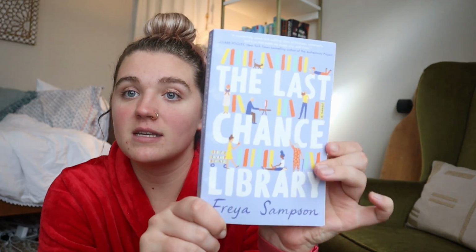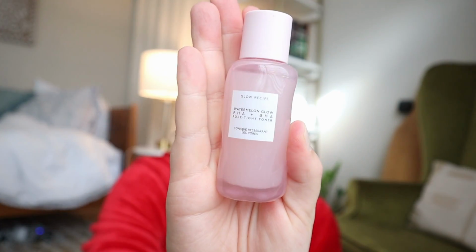The first book I read was The Last Chance Library by Freya Sampson. And the first product I'm going to use is Glow Recipe's Watermelon Glow Pore Tight Toner. I don't have anything to put it on my face with other than my fingers, so I just dab it on my face and then rub it in with my fingers. I know I should be using a cotton round or something, but this is better for the environment.